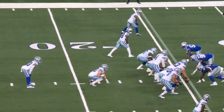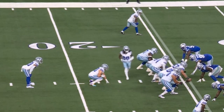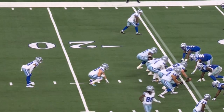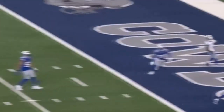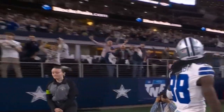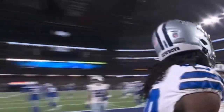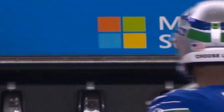Hooks wide left. Pollard is the backup, a fullback in the game here. Fake to Pollard, protected well, fires, caught, touchdown, CeeDee Lamb. Off the fake, line does its job. Dak right on the money. Dallas takes the lead.